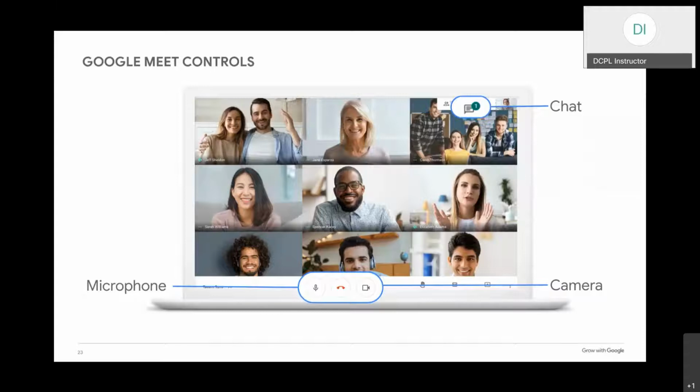You might want to make sure your microphone's off if you have a lot of noise or suddenly you're going to have a coughing fit. You don't want to interrupt someone else. So it can be important to make sure those are off or on. And then the middle button allows you to end the call if you're the one who's leading it, or if you just join the meeting, allows you to just exit and leave the meeting yourself.